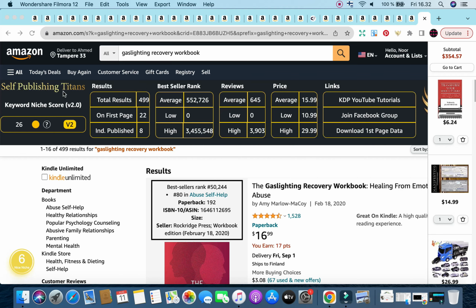First of all, the total results are under 1,000, sitting at 499. Also, the average bestseller rank is around that 400,000, 500,000 mark, which is a little bit high, but not too high, and it averages 552,726. Now, if you have been watching me here on the channel for a while, you know that the ideal average bestseller rank that I follow is between 300,000 to 400,000. Anything above is considered a bit high, and we talk about strategies to cut down on the high bestseller rank if that actually is a problem for you. And the average reviews are 645 and the average price is $15.99.